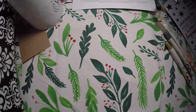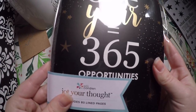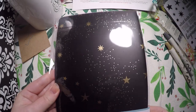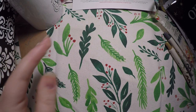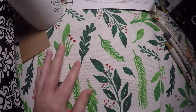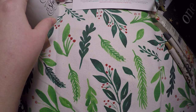And then we got a petite journal. It says includes 80 lined pages, 1 year, 365 opportunities. It's just got the stars on the back. I'm sorry about the glare. It's just because I'm not taking it out of the packaging. And that is exclusive. The mug is exclusive and in store, just like the candle.